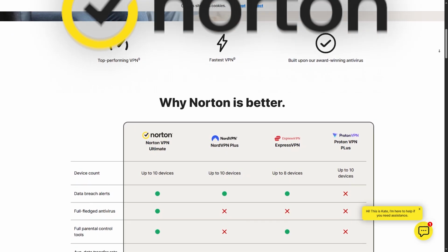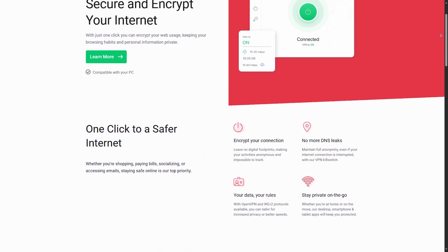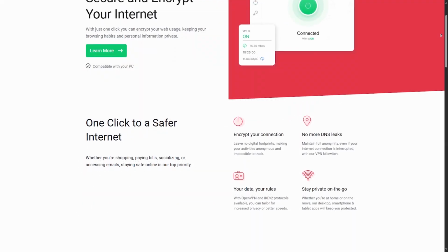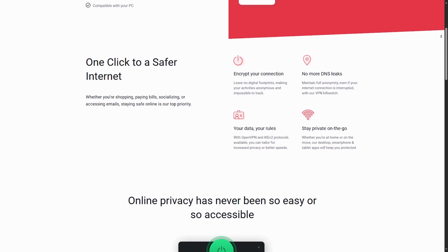Now, if you do not need all these fancy features and want to go leaner, I've got two more providers for you: Norton VPN and Total VPN. When it comes to privacy and security, both can offer industry standard encryption. Norton has Kill Switch available on Windows and Android, while Total VPN is on Windows only. If you are using Apple products, unfortunately, you will have to do without the kill switch.